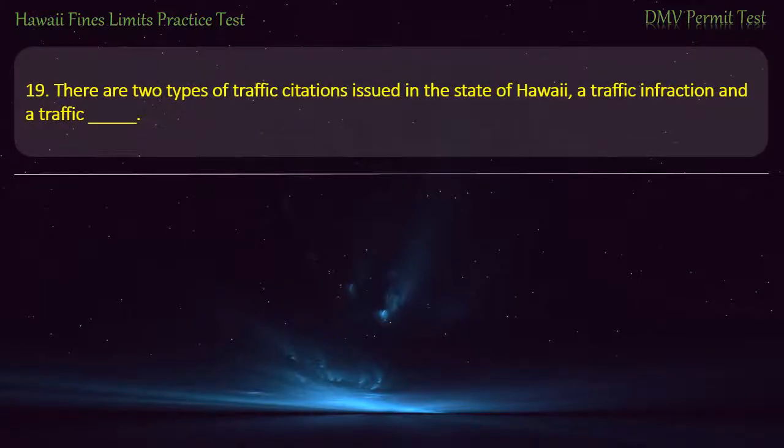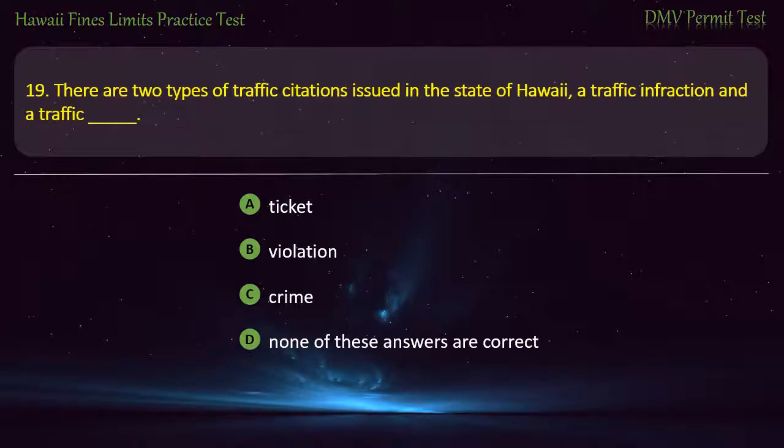Question 19. There are two types of traffic citations issued in the state of Hawaii, a traffic infraction and a traffic ticket. Violation. Crime. None of these answers are correct. Answer. Crime.